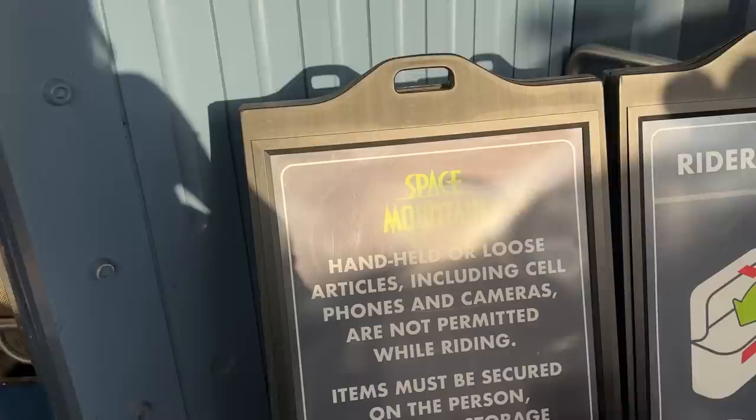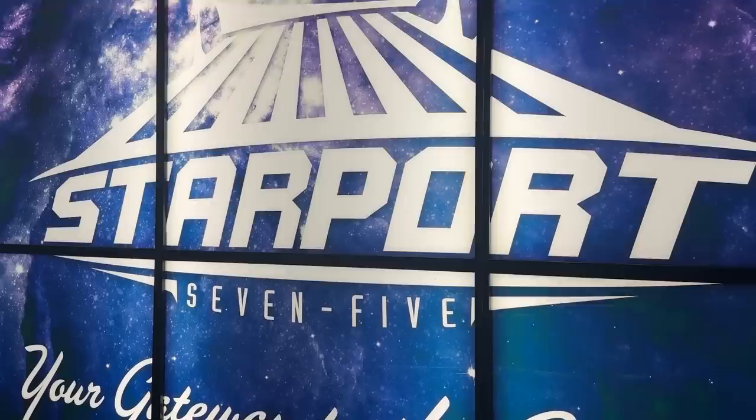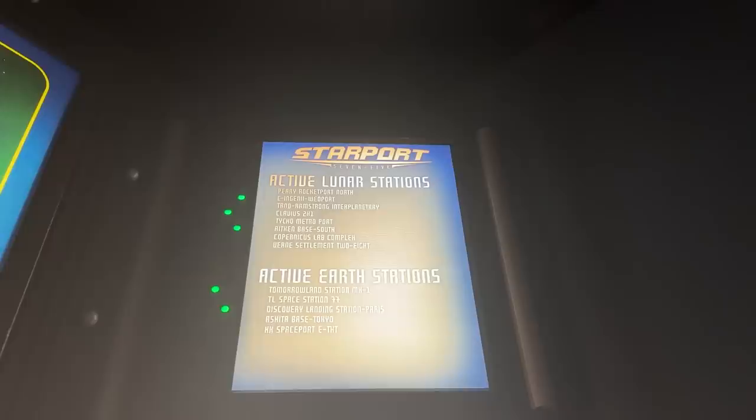Now, friendly reminder, there's no filming on Space Mountain anymore, so any footage you see on this ride will be from before that rule was enacted. I do love this ride. It has a 44.44 inch height requirement, which used to be the tallest height requirement in the park until TRON.